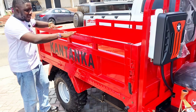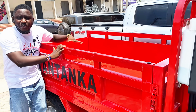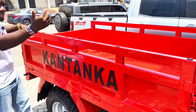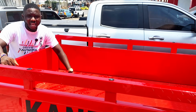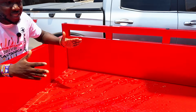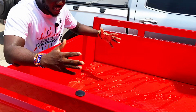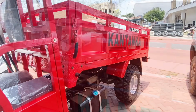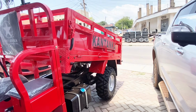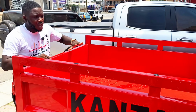So we have over here the tipping bed. I'm going to display the tipping bed, but this is a 1,500 kilogram load capacity. Let them see the interior. It means that if you are working in a construction site, you can use this to go in for sand. You can collect as much as you want, and with this tipping bed you wouldn't have to wait for people to come and help you take your stuff from this place. So this is 1,500 kilograms, or 1.5 tons, of load capacity.